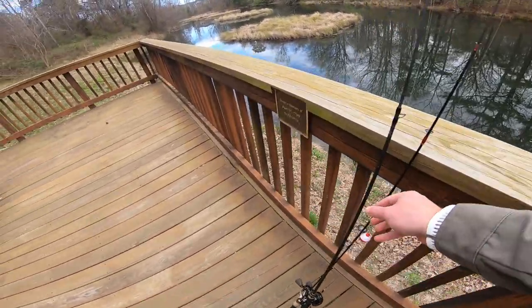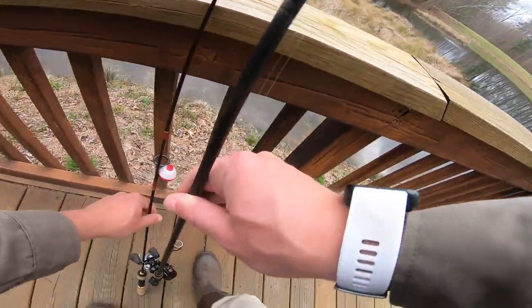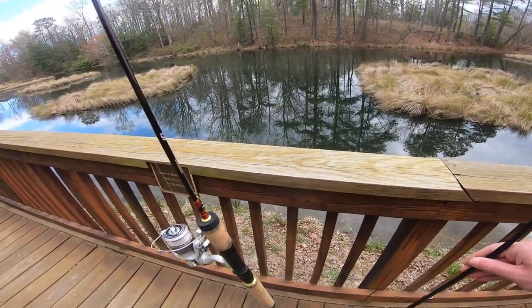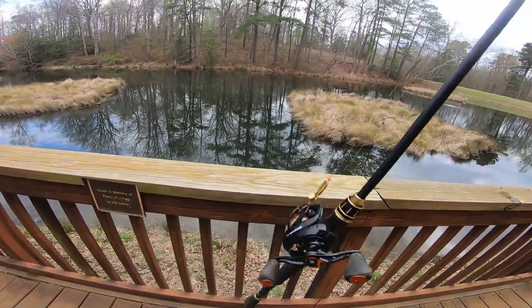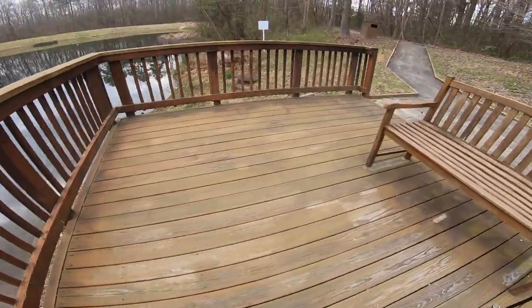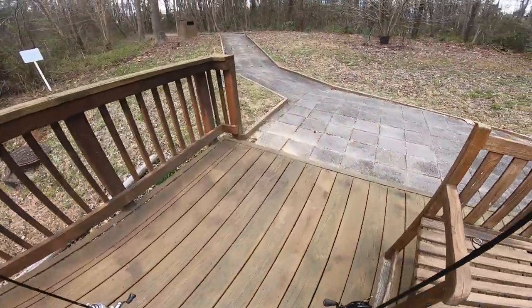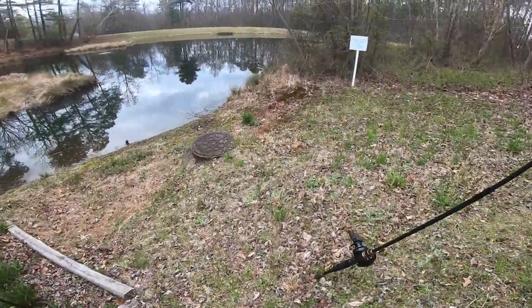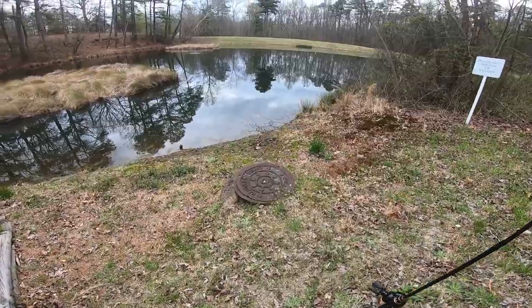I've got two rods with me today. I've got the ultralight, and I've got the BFS set up as well. That's our game plan today: see what's out here, throw around some smaller lures primarily, and see what we can catch.